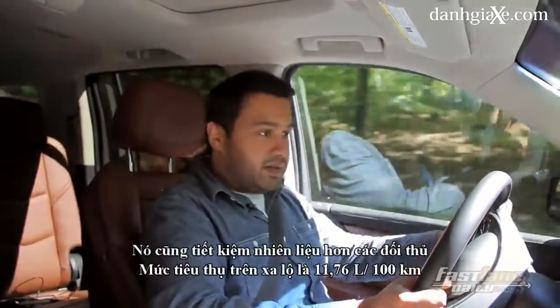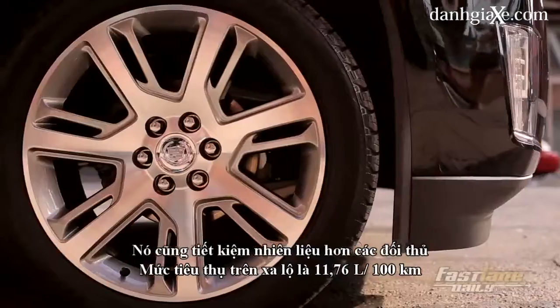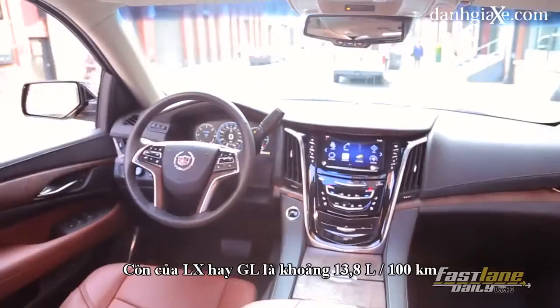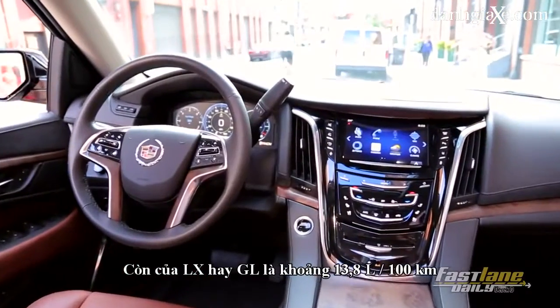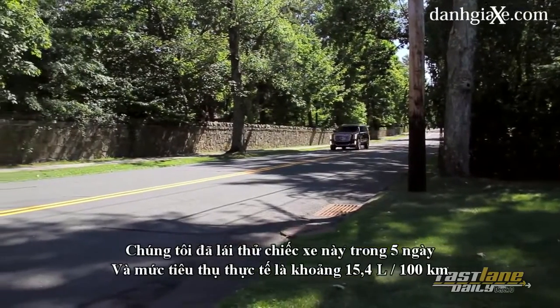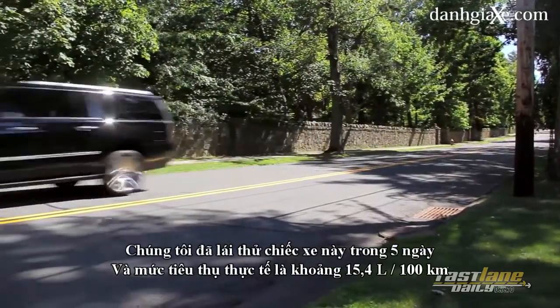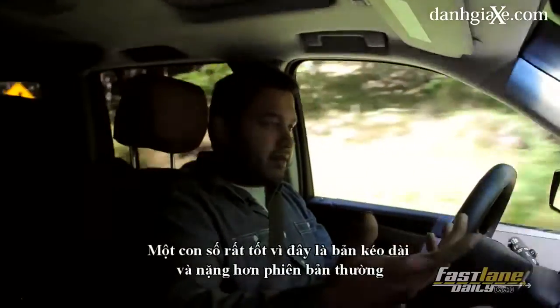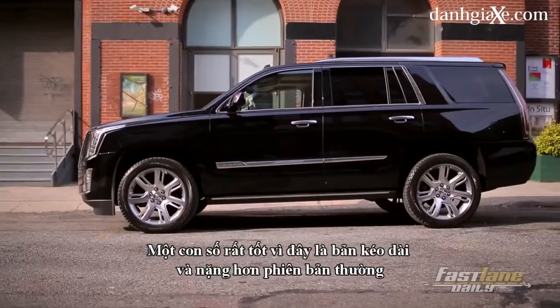Fuel economy is also better than its competitors. This one gets 20 miles a gallon highway, whereas the Mercedes and the Lexus get about, I think, 16 or 17 highway. So we've been driving this for about, say, 5 days, and I've managed to get around 15.3 miles a gallon, which is pretty impressive seeing as this car is the extended version and it's a lot bigger than the regular Escalade.